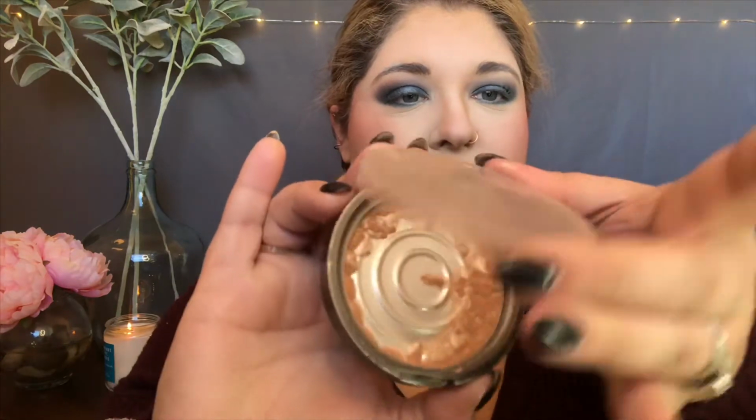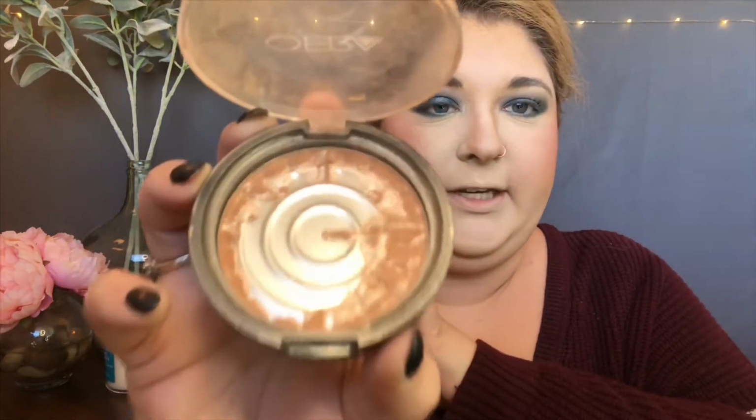Alright, so for highlight, I'm worried that my bill is gonna be covered in makeup. We're gonna be using the Ofra highlight in Rodeo Drive. This used to be one of my absolute faves. I have not used it in a long time, especially not in any videos, because I've hit pan so much on it. But you can see how much I used this highlight.